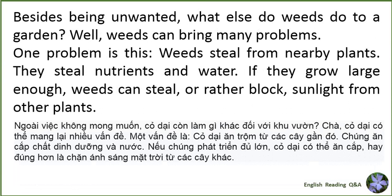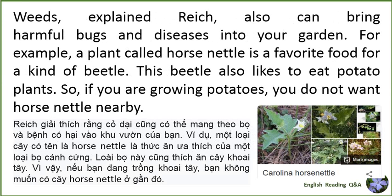Besides being unwanted, what else do weeds do to a garden? Well, weeds can bring many problems. One problem is this: weeds steal from nearby plants. They steal nutrients and water. If they grow large enough, weeds can steal, or rather block, sunlight from other plants. Weeds, explained Reich, also can bring harmful bugs and diseases into your garden.